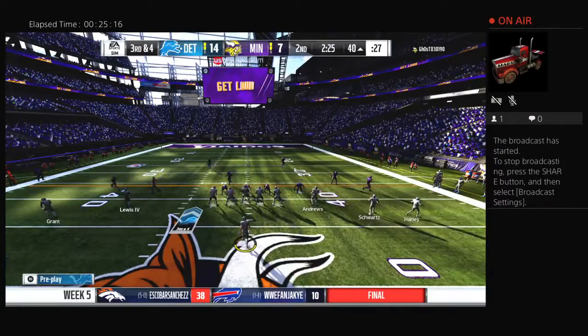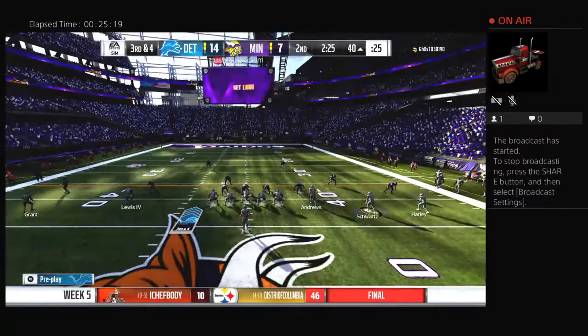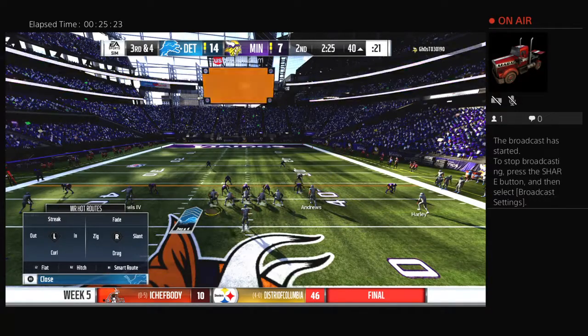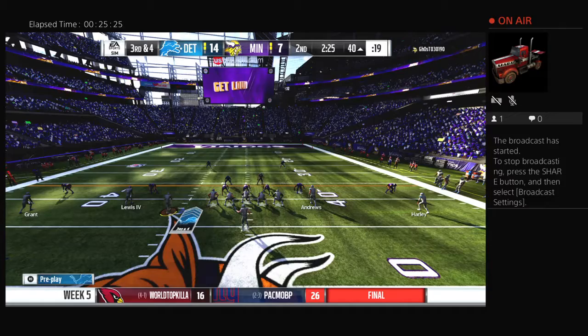So they feel like they've got something really good going there, and they're going to continue to go there until the defense makes an adjustment and takes it away. Well, they finally made an adjustment there. We'll see if they can build on that stop.